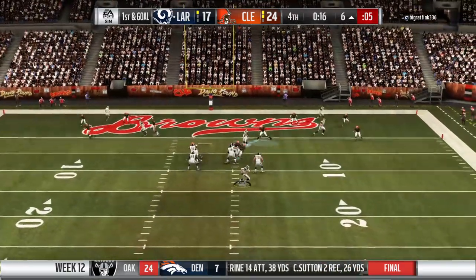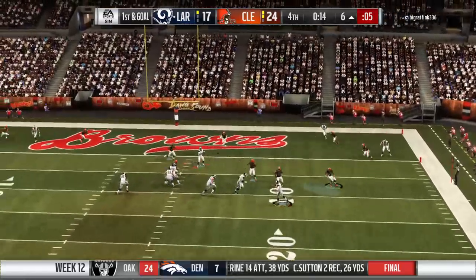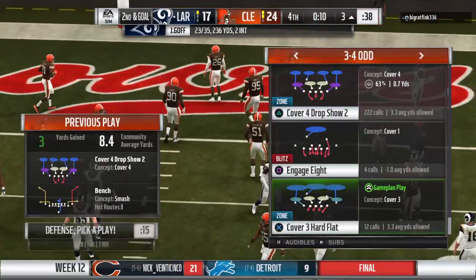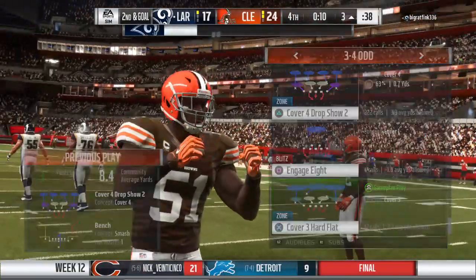Now Goff. Flush to his right. Dumps it off to Gurley, and he'll be brought down here at the 3-yard line. 3 yards is the gain that time.